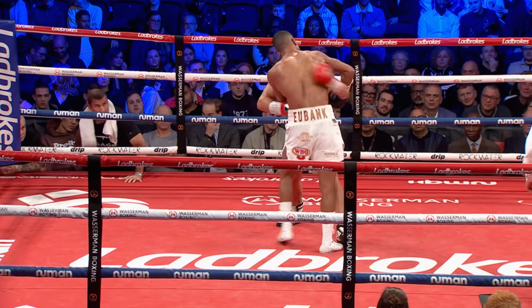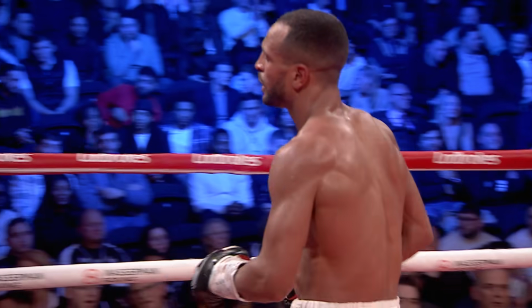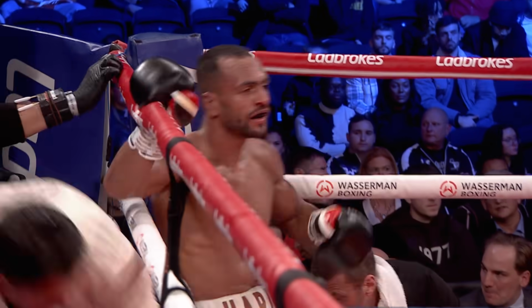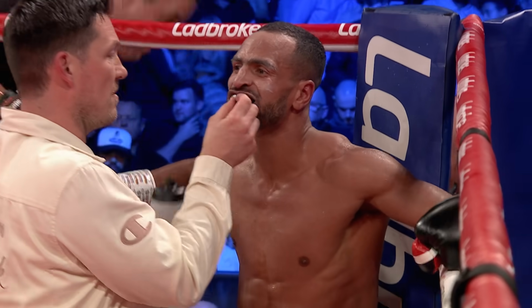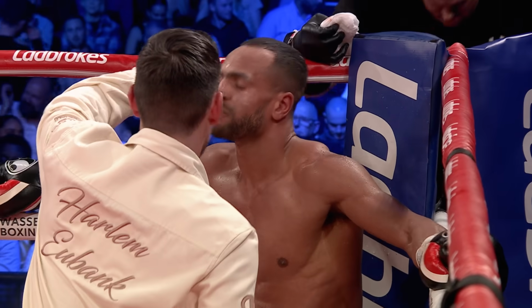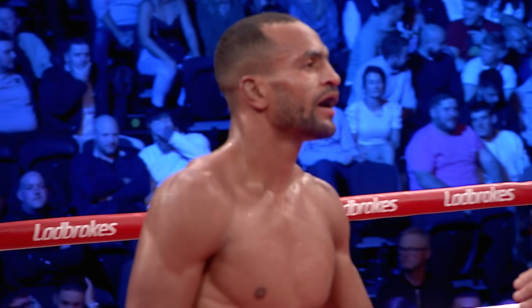Schwarzkopf has not stopped coming forward. We move to the final three rounds here. If that is the case, and Eubank is full of energy, then maybe he can push for it. But I would say for Eubank, though, he's ahead. Box sensible, box smart.